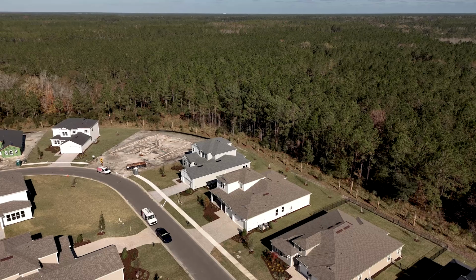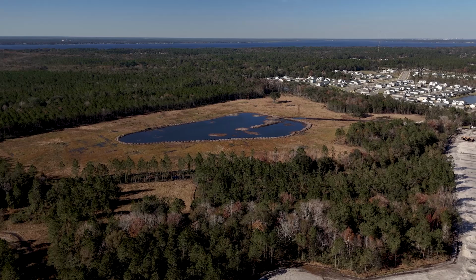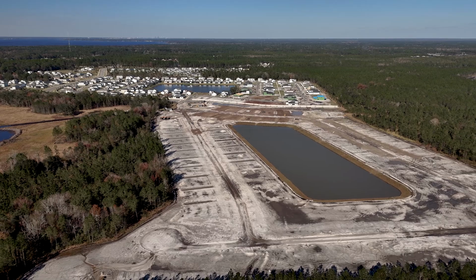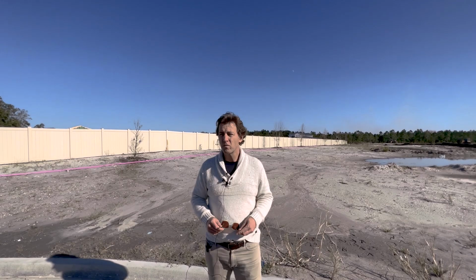There's so many options. If you've been thinking about moving to Florida, well, St. Johns County is a great option. As you can see behind, the land is being cleared and we're getting short of land here, and definitely Bartram Ranch has some of the nicest lots for sure. This is phase 5 right here. It's gonna be gated, so don't wait. The opportunities are gonna come up in January.